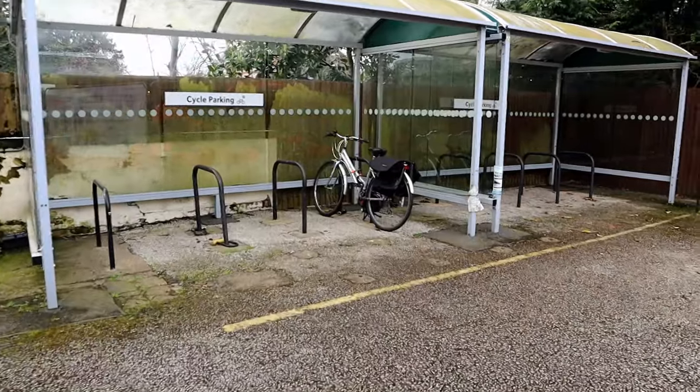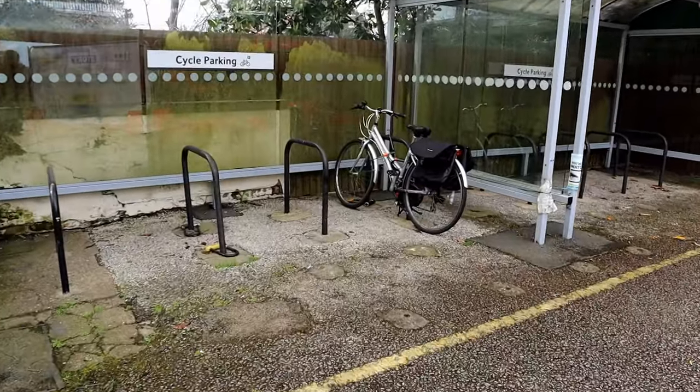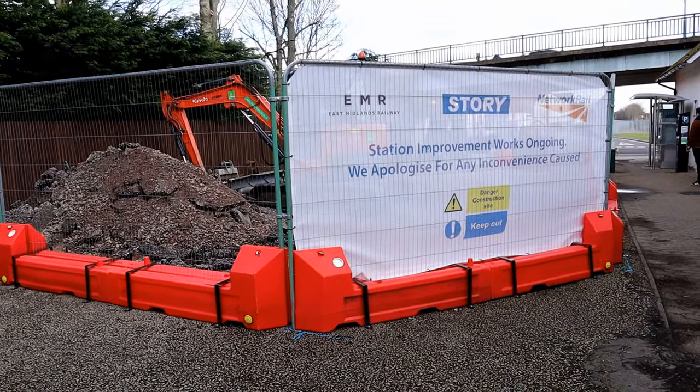Out here in the car park we have got cycle parking, and obviously we've got the station improvement works ongoing. Something else in the station building I forgot to show you is that there are toilets, but right now I've got to get back over to the other platform, ready for my train to Attenborough.